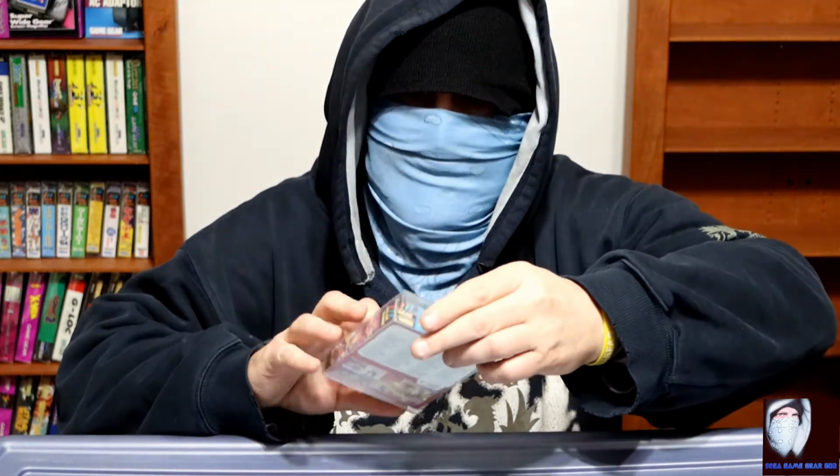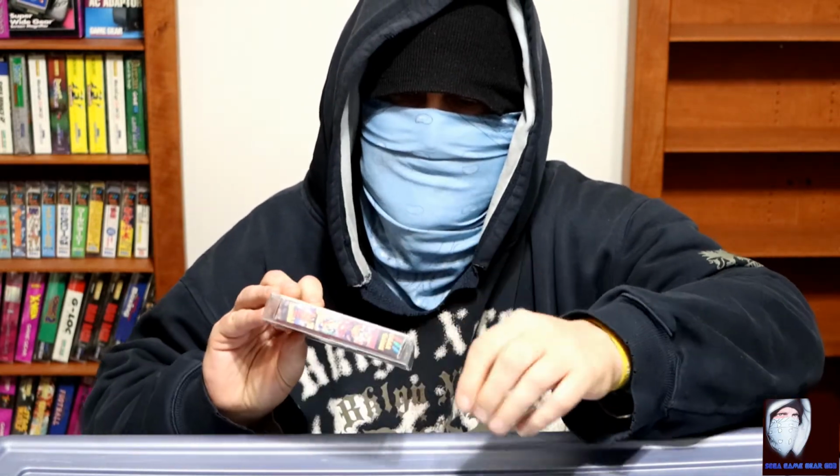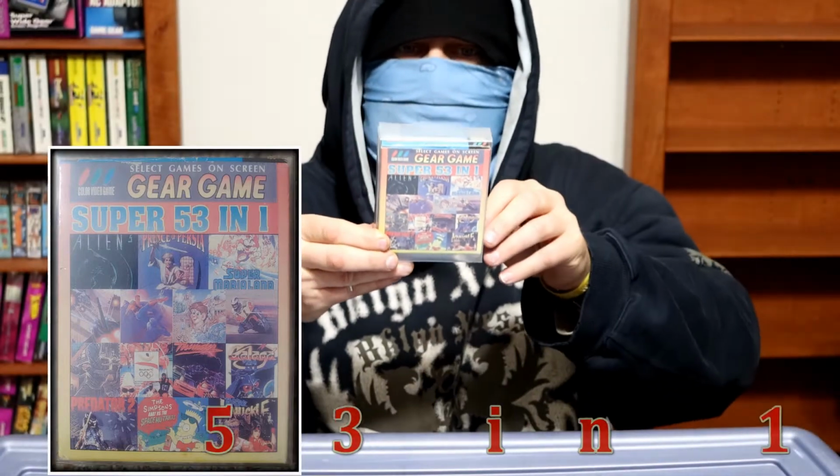First one that we have coming up is a bootleg multi-game cartridge, of which I'm a huge fan, which is 53 in 1. 53 games. These multi-game cartridges are extremely temperamental. In my experience, I have found that they either work fine or they require a little extra time in cleaning the contacts and messing with them a bit for them to work. So they're not always the best.